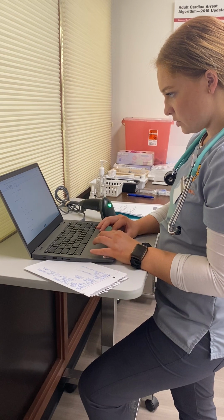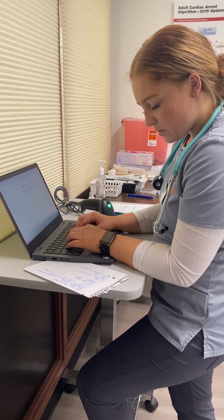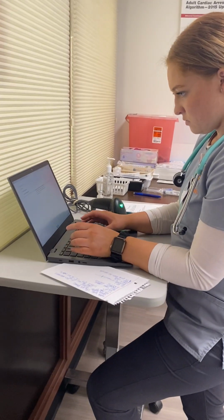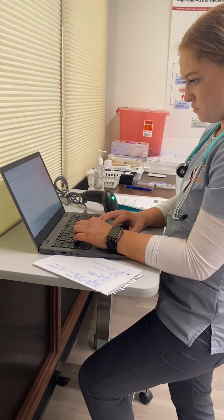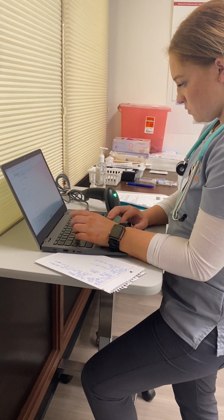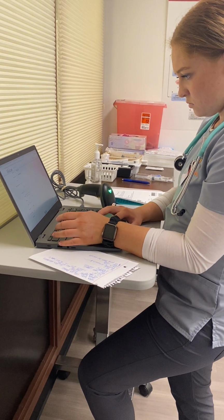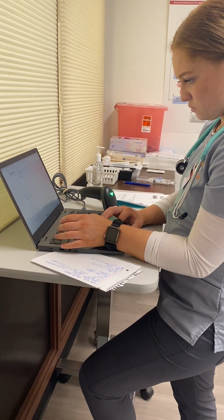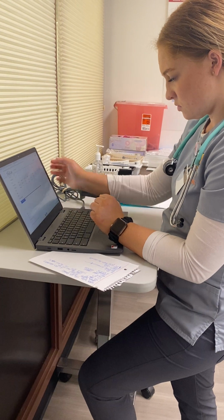That's in Fahrenheit, so we're just going to convert it to Celsius, or to Fahrenheit 36. All right, and then I think those are all of her variables.